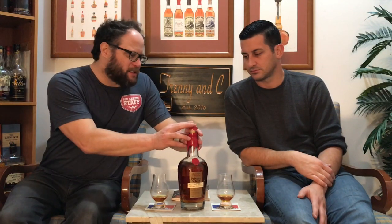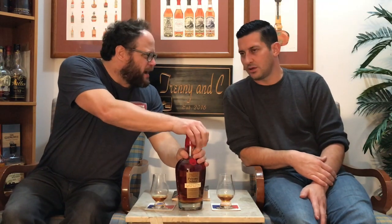This is nice. I kind of pass up Maker's Mark a lot. It's not one of my staples. Which is kind of dumb because it's always really good. Every time I try it, I'm surprised. It's pricey though. A regular bottle of Maker's Mark for us is like $50. We're in the United States, it's like $25, $30 kind of thing.